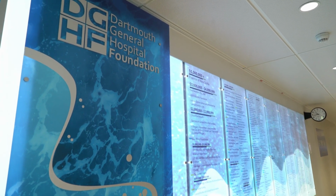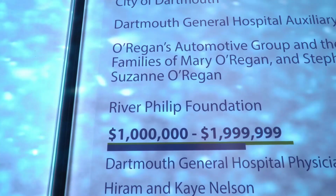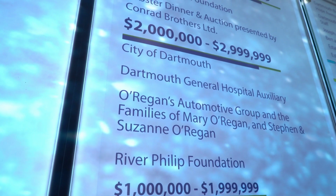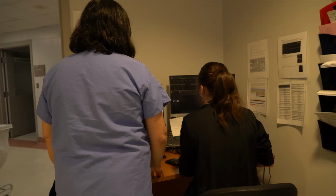In 2019, the River Fellow Foundation, thanks to a $1 million donation, created this John and Judy Bragg Innovation Fund here at Dartmouth General. I think he fell in love with the innovation culture and what's happening at Dartmouth General, inspired by the possibility of starting with ideas here in Dartmouth that could one day move across the province and reach every hospital in Nova Scotia.